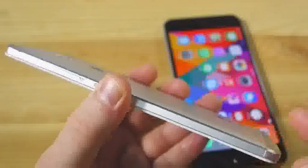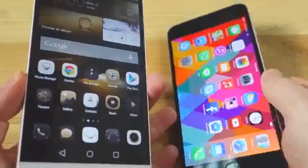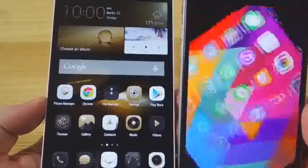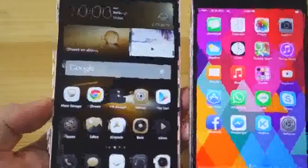Ooh, look at that. Isn't it a beauty? So in terms of design, Apple, of course, are knocking it out of the park. But that's not to say that Huawei's so far behind, because here we have another similar unibody design. It's just a little bit bulkier. As we know, it's a couple of tenths of a millimeter thicker.